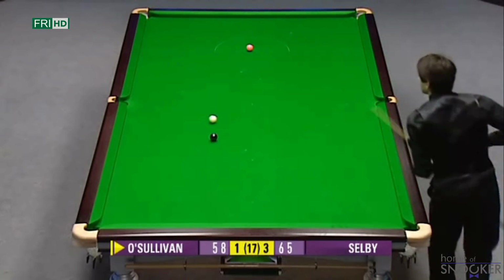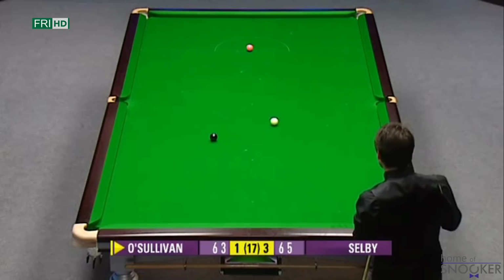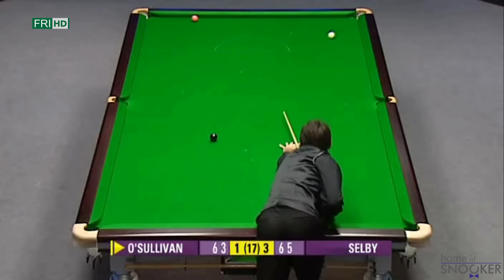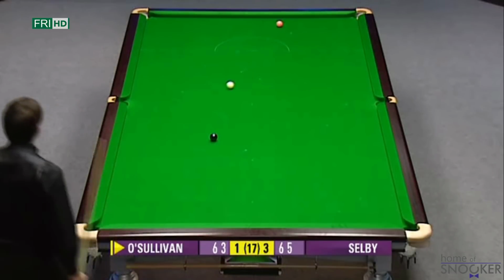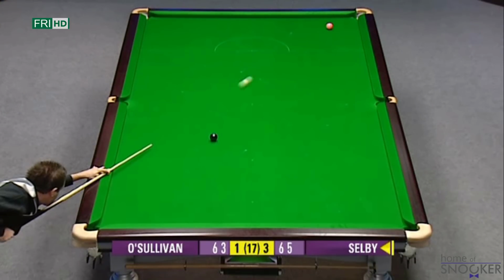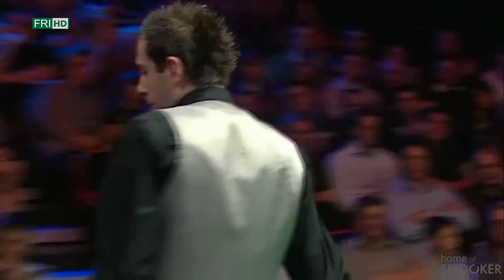He's played to leave the longish pink. 14. And that was never easy. Where's the pink going? Ronnie O'Sullivan, 14. And this will hurt if Mark can... Well, it was a fascinating 43-minute frame.